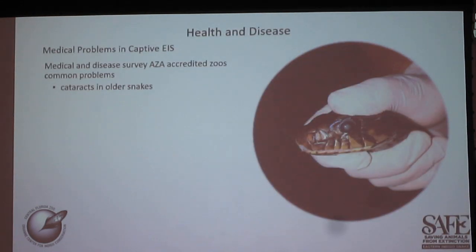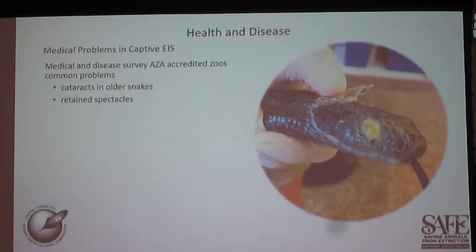Like I said, I'm a veterinarian, so I got to do some health things. There was a survey a few years back with all the AZAs, looking at what's seen in indigo snakes under human care. When they get older, they get cataracts. Quite common. You can see the cataracts in that gal there. Sometimes they get retained spectacles. When they shed their skin, sometimes the part that covers their eye doesn't come off and gets stuck. We just have to remove that.